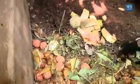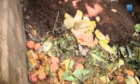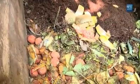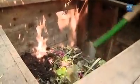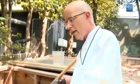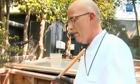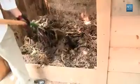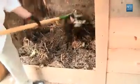So you want a layer of the fruit scraps or the active organic material, and then you want a layer of soil. So what I'm going to do is take this soil and cover it over. That accomplishes 2 things. The healthful bacteria that are already in the soil begin to feed on the fruit scraps, and you also have, as you can see, beneficial spiders and worms. As they consume the organic material, they really create soil.